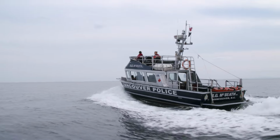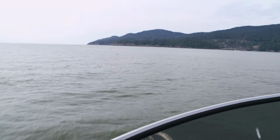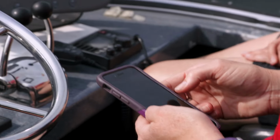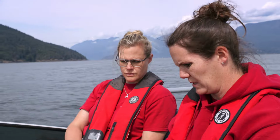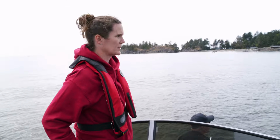On the south end of the island, there's a bay. Inside that bay, there's gonna be 2 docks. Seal pup is reported to be just east of the eastern of the 2 docks. We've just seen some pictures of the animal, very small, very dehydrated looking, and obviously the people are very concerned about this animal because it has been there for an extended period of time. Now there's the dock.